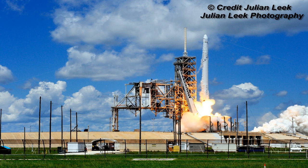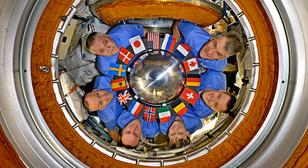SpaceX launched its 12th resupply mission to the International Space Station from NASA's Kennedy Space Center in Florida at 12:31 p.m. EDT on Monday, August 14, 2017. Credit Ken Kremer, KenKremer.com. The 2-stage Falcon 9 stands 213 feet or 65 meters tall.